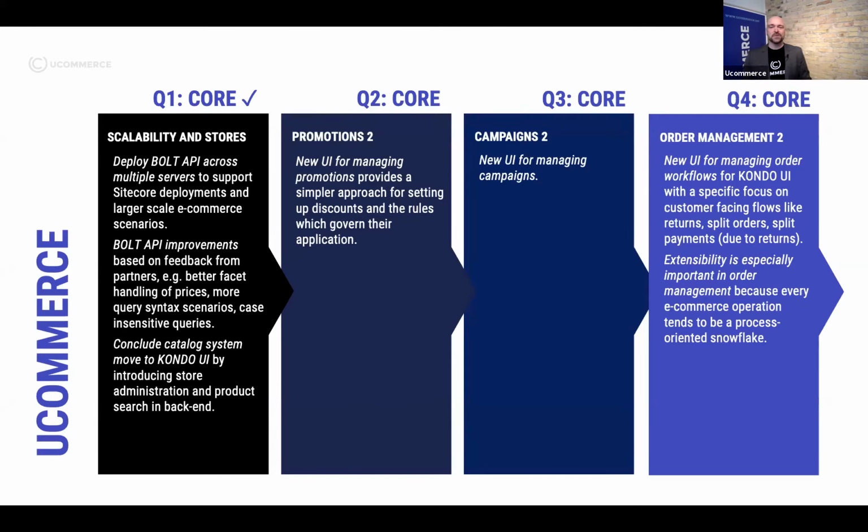For Q2, we're working on revamping the promotions of Ucommerce. So our UX lead, Urda, has been working with customers and partners for close to a quarter, doing UX research to figure out how we can improve the promotions of Ucommerce. And we have some pretty cool stuff in store for you that will make the promotions engine much more accessible to merchants than what it was before.